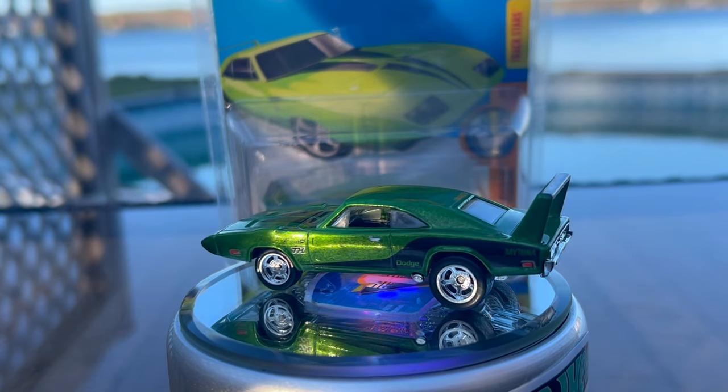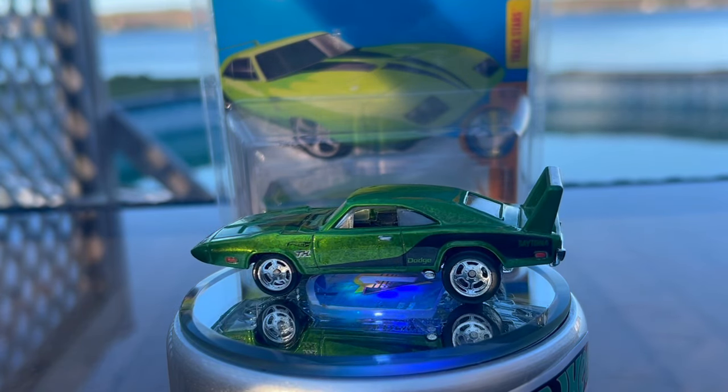So I don't know if I'll ever get my hands on one of those carded, but I'm still glad to have this one. This one's a really nice Super. Glad to have it at number 3 on my list.